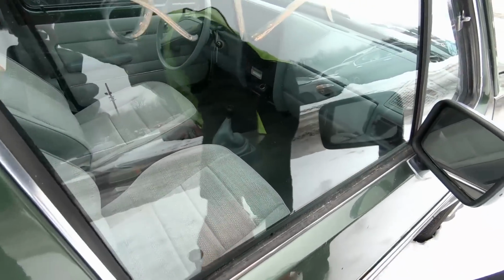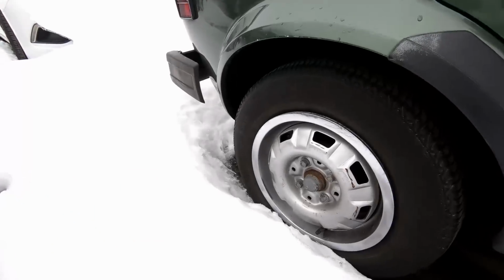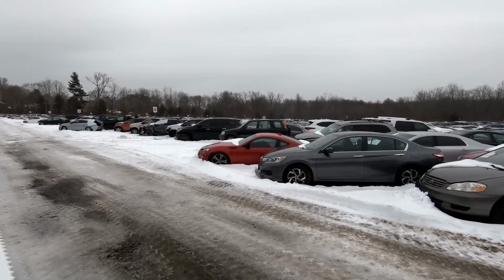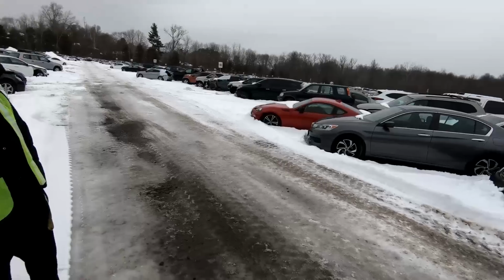It's locked. The keys are in there, so it might be the driver door open. But still, this thing is very clean with no rust. This thing was definitely restored. Pretty cool to see. FRS back there. I like those cars. I used to have one, but it's super icy. I'm not gonna go back there.